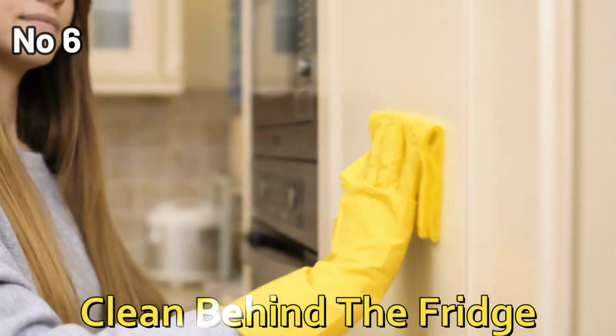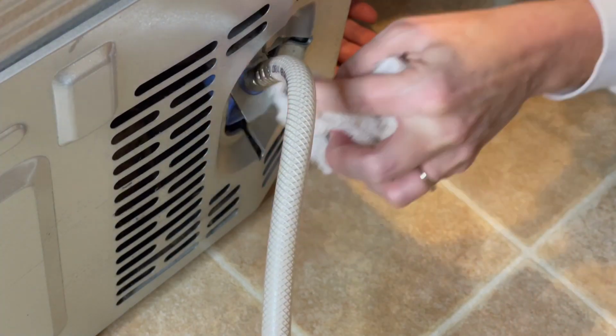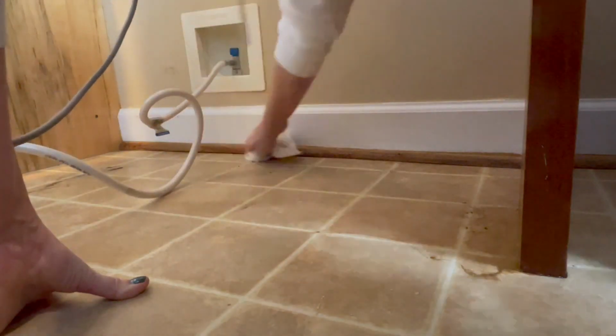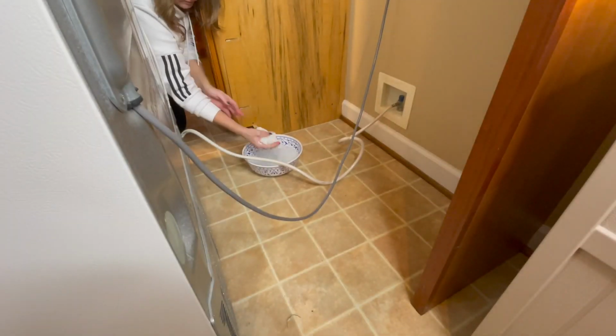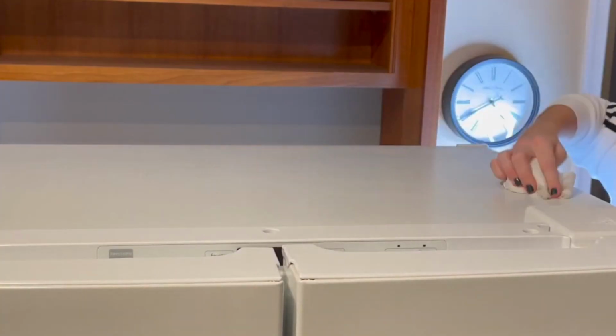Number 6, clean behind the fridge. When was the last time you peeked behind your fridge? Those coils on the back play a crucial role in its ventilation system, but when covered in dust and grime, they hinder efficiency. By cleaning behind the fridge regularly, we're ensuring optimal airflow and reducing the appliance's energy consumption. It's a small effort that goes a long way in keeping our home running smoothly and efficiently.